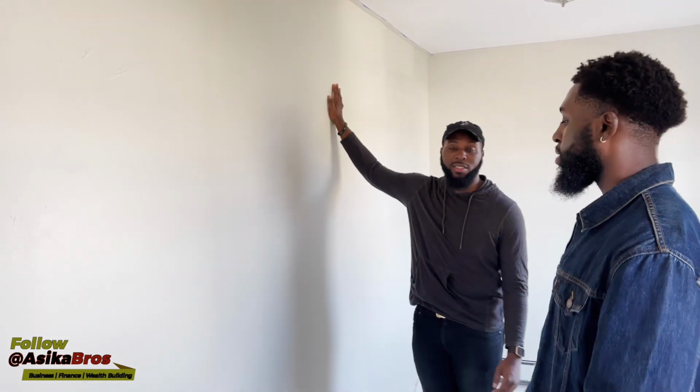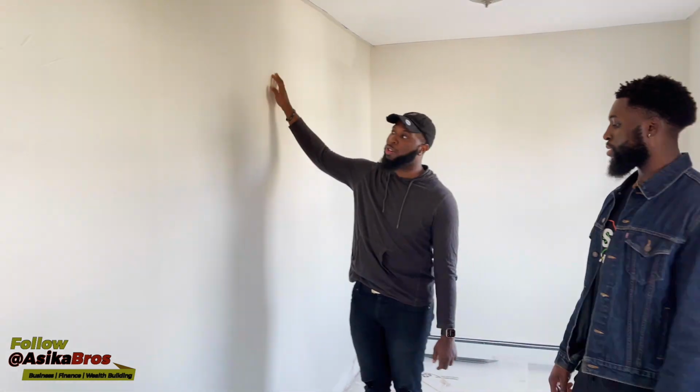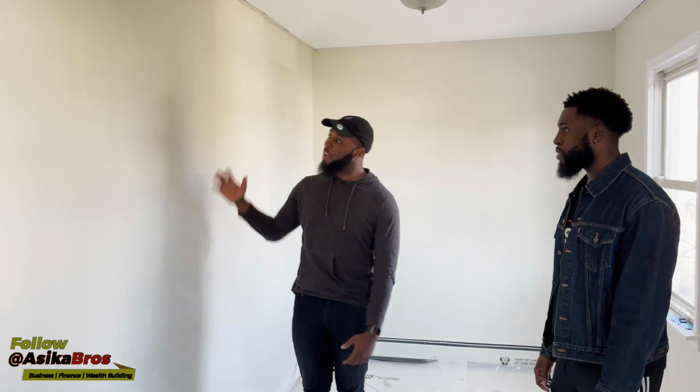What's missing here is that awkward white cabinet. So this room no longer looks like it's a barbershop, and you can just use it as a normal bedroom.